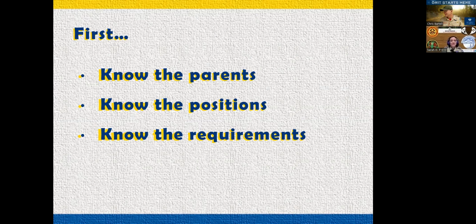First, you'll need to know your parents. This is more than just saying, hey, how you doing? And thanks for coming. This is getting to know your parents at den meetings, at parent meetings, at pack meetings, and even having special nights where you are just getting to know parents. There are tons of opportunities that you can have with new parents only, or the whole pack, inviting all the parents, whatever the case may be.